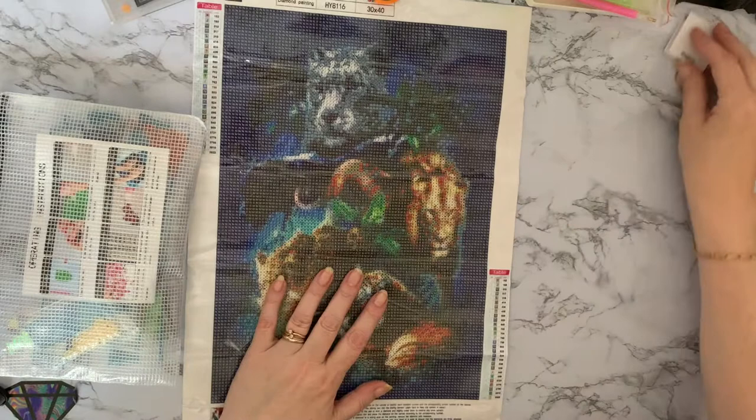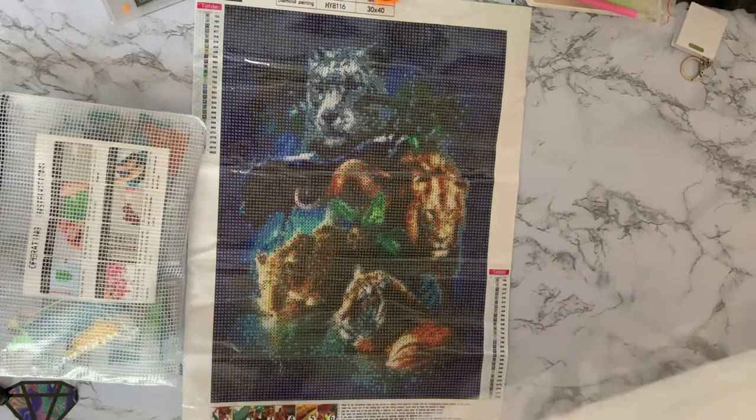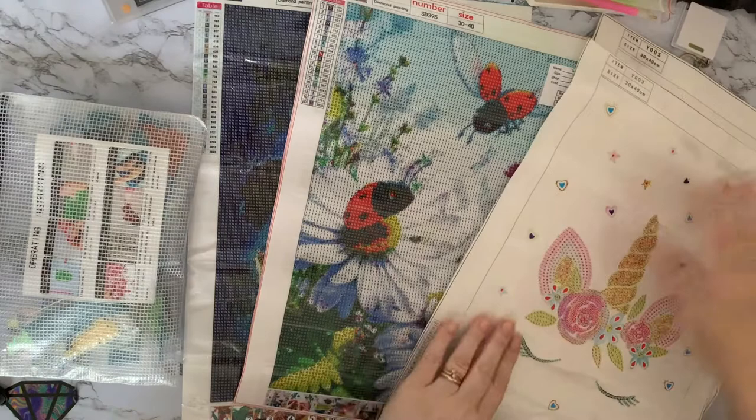I didn't realise I had quite so many canvases. So I've got lions and tigers. We've got ladybirds, quite a diverse selection. And we've got unicorns.